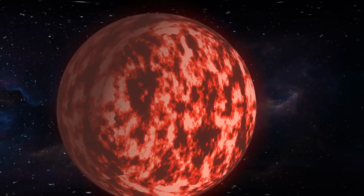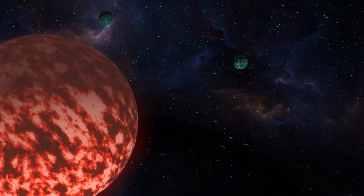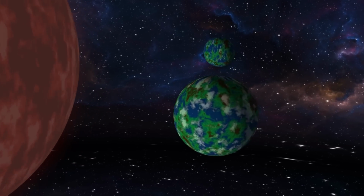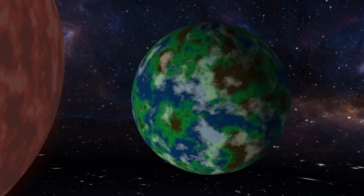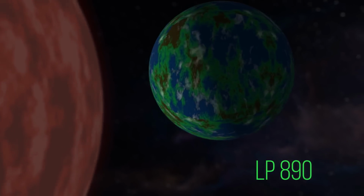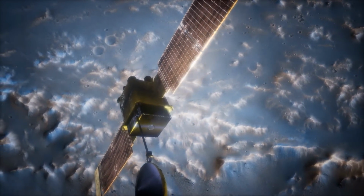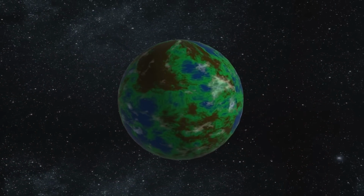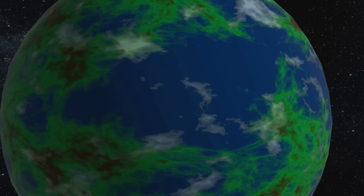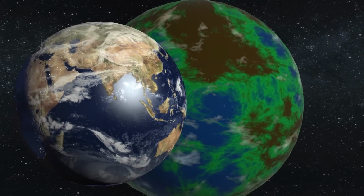Now, this little guy may be small, but it's packed with surprises. For example, 2 exoplanets orbiting around it. Moreover, both of these planets are likely terrestrial, meaning they are rocky, just like Earth. First up, we have LP890-9b, which was discovered in 2022 using the TESS telescope and later confirmed by the Speculoos telescope. This planet is a super-Earth, weighing in at about 13 times the mass of our own planet. It's also slightly bigger than Earth, with a radius about 1.3 times larger.